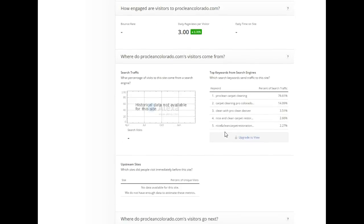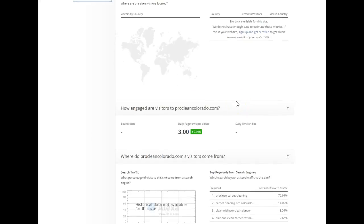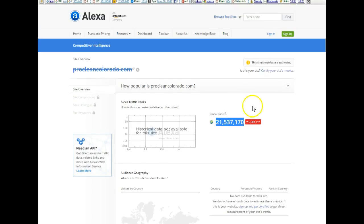Let's see what keywords you're coming up for. The top keywords you're getting found for are ProClean carpet cleaning, 76.61%, Carpet Cleaning Pro Colorado, 14.9%, and Clean with Pro Clean Denver. So you kind of see where your keywords are, right? I don't see a customer searching for these keywords unless they're a repeat customer. And so you've got a repeat website right now. You're just looking for the same business. You're not getting new business.